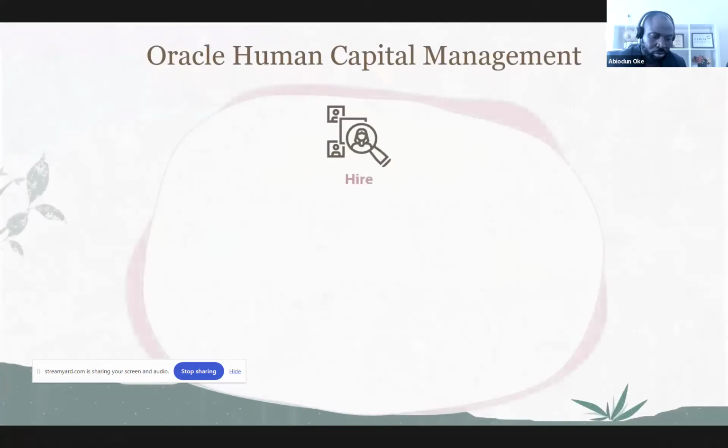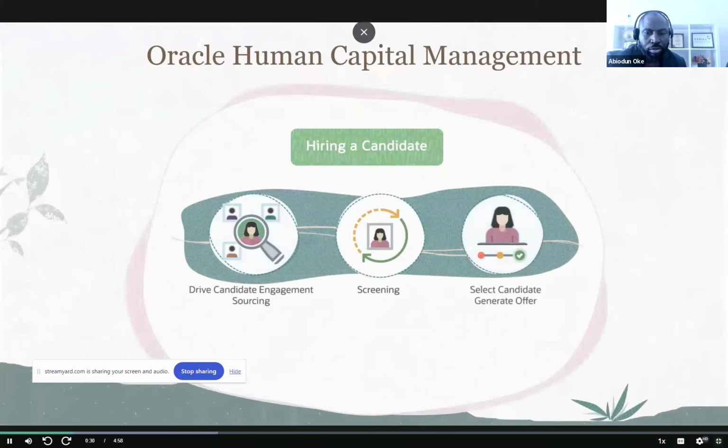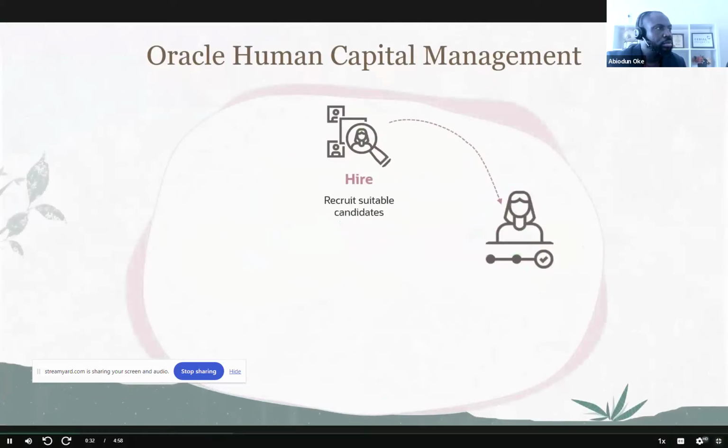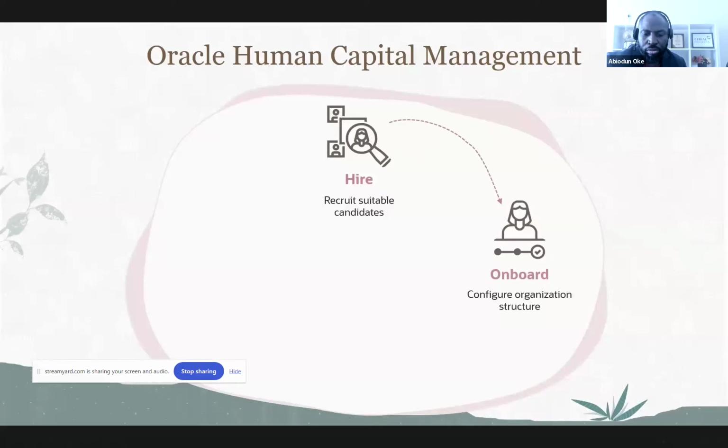It all starts with recruiting, where requisitions are used to advertise vacant positions and candidates are managed through the hiring process. Successful candidates are transferred to the Human Resources module. Within the Human Resources module, you can configure your organisation structure to mirror that of your business, and this allows for easy reorganisation whenever the structure changes.